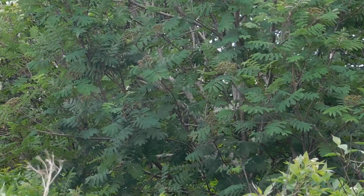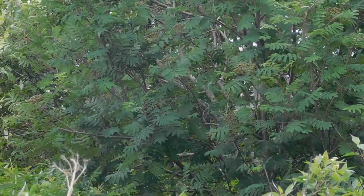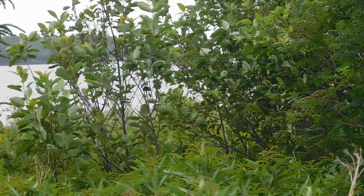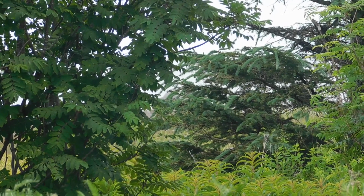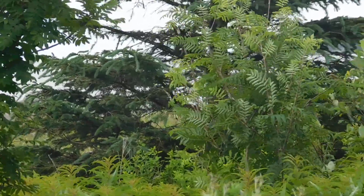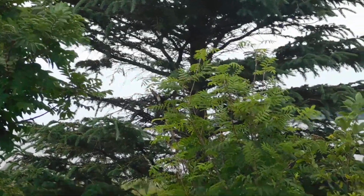I don't see any finches or sparrows. I've heard some of the sparrows, but the birds are pretty quiet this morning. The insects and the birds will start stirring as the day progresses and it gets warmer and warmer. Yeah, I noticed someone broke a tree limb on that spruce. Why they would do it, I don't know. Maybe a bored teenager, who knows. Right there on the left-hand side.